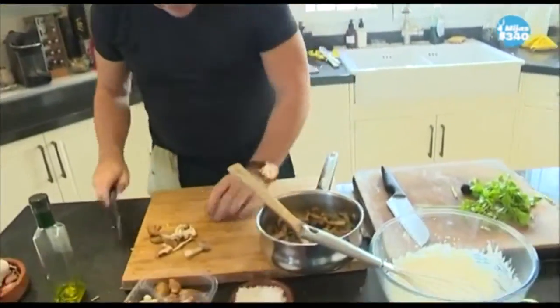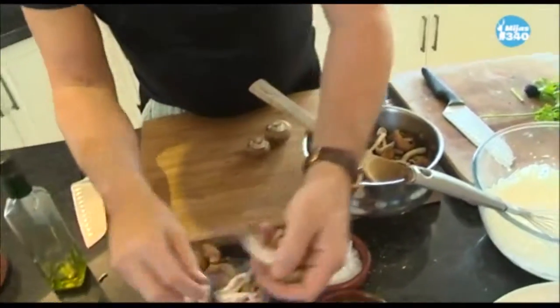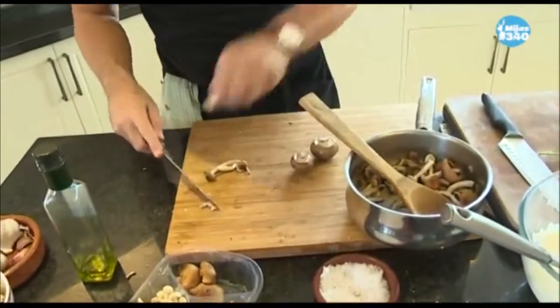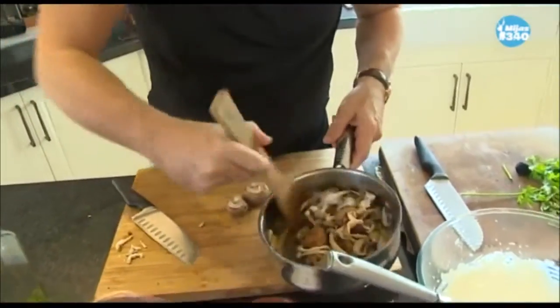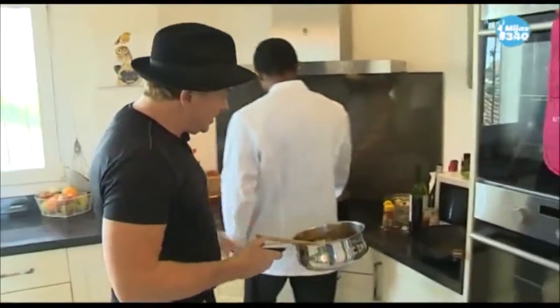Mushrooms in there, some of these lovely wild mushrooms. I'm going to drop a few more in there as well. And I'm going to go over and see Junior and just finish them off on the stove in a second. So mushrooms, onions, and garlic in there. That's all at the moment. Okay, so Brian's going to come over with me.